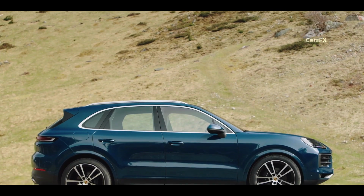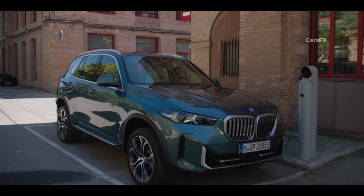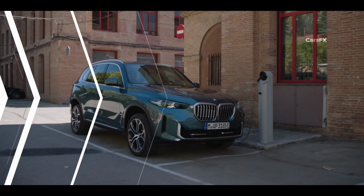Overall, both SUVs are very good looking in their own rights, but if I had to choose, the X5's boxier look wins it for me, even if by a very slim margin.